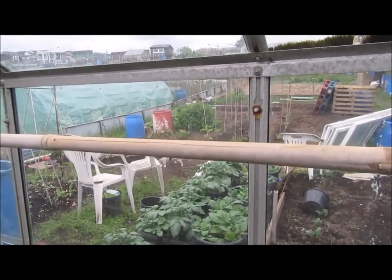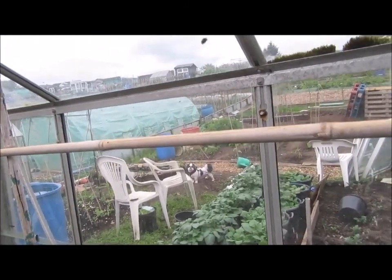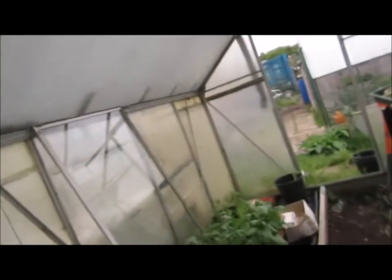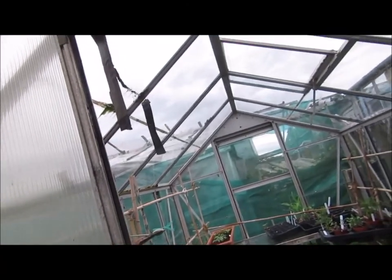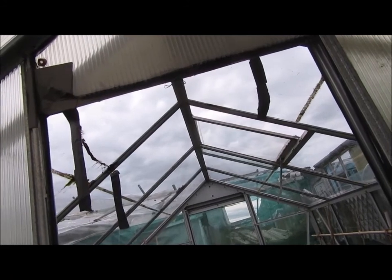Molly! Oh, we've got a little bee. There are ways out, so I won't get in his way. You'll find in a minute there's a gap in the roof. I'll get out of the way just in case he gets irritated and decides to sting me. They do get a bit agitated once they can't find a way out.